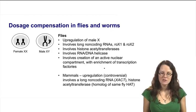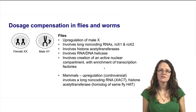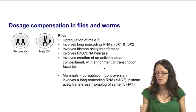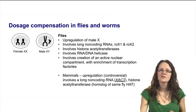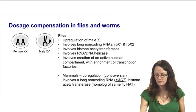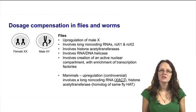So very recently, just in 2013, it was found that in mammals, at least in human cells, you can find a long non-coding RNA which is associated with the active X chromosome in both females and males. And this long non-coding RNA is called XACT. This is still highly controversial, but potentially we have some similar mechanism in mammals for this upregulation of the active X chromosome as what happens in flies. Furthermore, the histone acetyltransferase which is involved in flies, if you look at the similar gene that occurs in mammals, it also seems to be involved in mammalian X upregulation. And so, although we thought that these mechanisms were originally completely distinct, and that X inactivation and X upregulation in flies were different, now it would seem that we have this extra upregulation as well, and that there are similarities beyond what we first imagined.